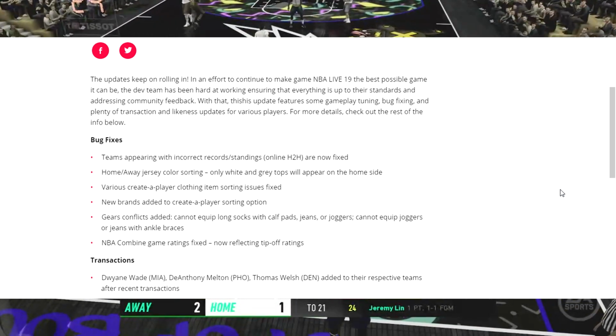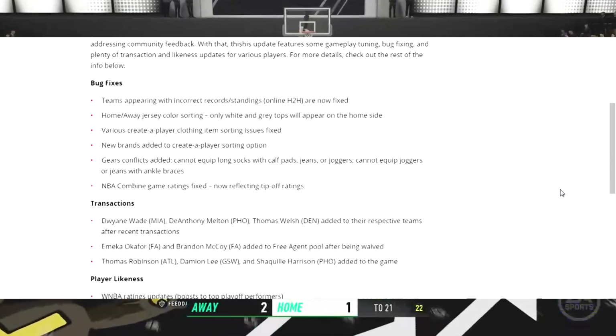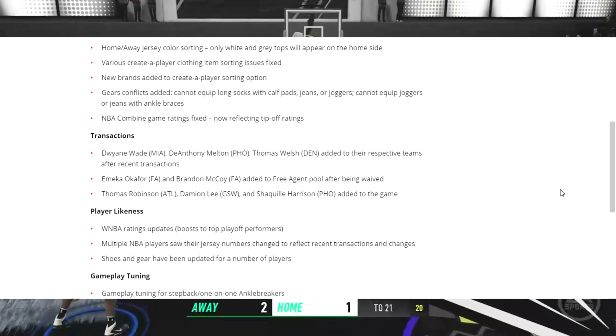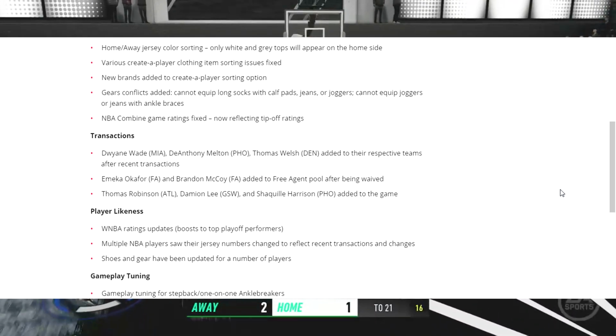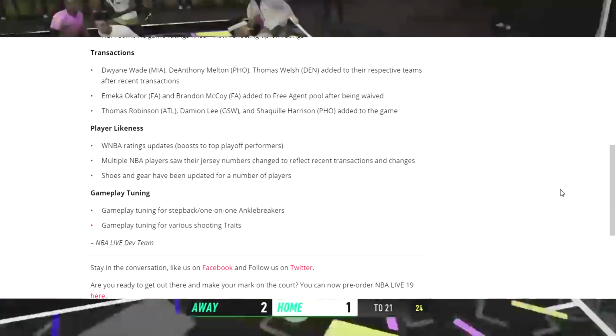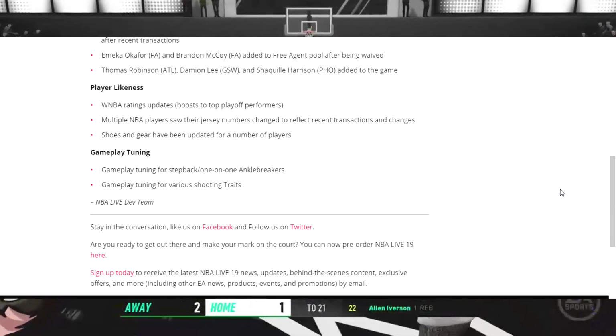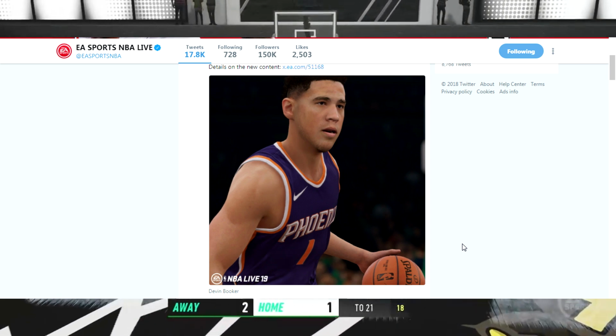New brands added to creative player sorting options. The gear conflicts added: you can't equip the long socks with the calf pads, jeans, or joggers. Cannot equip joggers or jeans with the ankle braces. The NBA Combine game ratings are fixed, now reflecting the tip-off ratings.